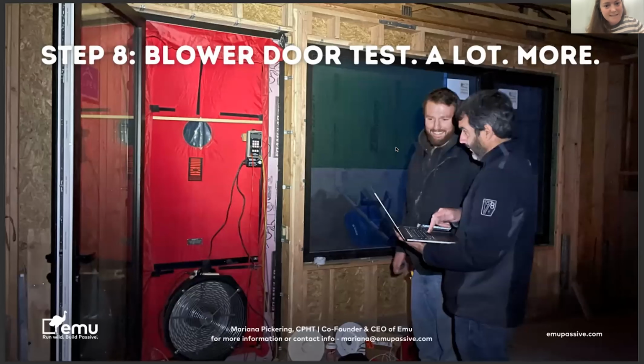There's actually a 10-point test you have to do for a passive house. So you do want to make sure that the person or the company that you're using for the blower door test has experience with passive house, because otherwise they're going to see these super small numbers and not know what to do.